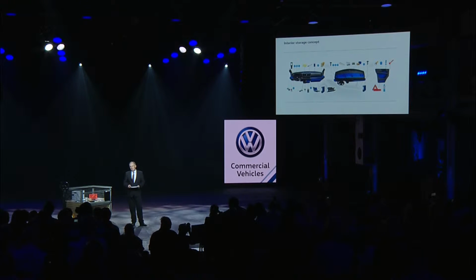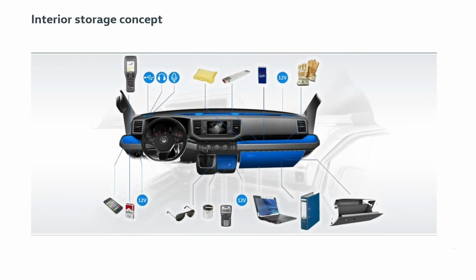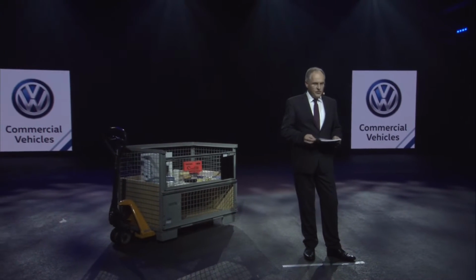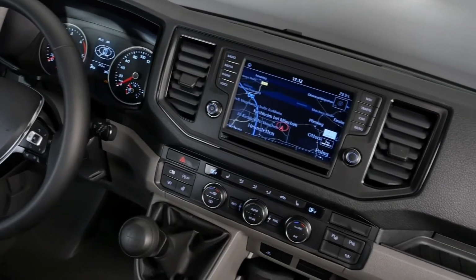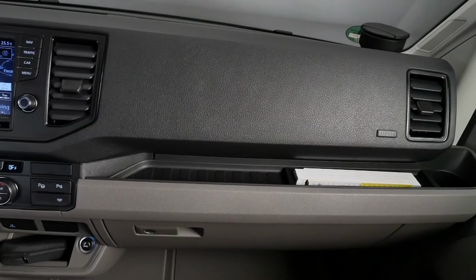But now let me say a few words about the driver's workplace. When we planned the driver's workplace, we watched the drivers very closely and we listened to their needs and requirements. There's lots of storage space. You can see more than 20 utensils here, and there is a storage space for each and every one of them. I'm talking about the things here in this grid box. And we're particularly proud of the 13-liter storage compartment in the glove box, enough space for an A4 folder. Almost no other competitor has a similar solution. We have also a storage space in the dashboard end to end. It's also easily accessible from the outside. So it allows you to quickly grab something from the outside.